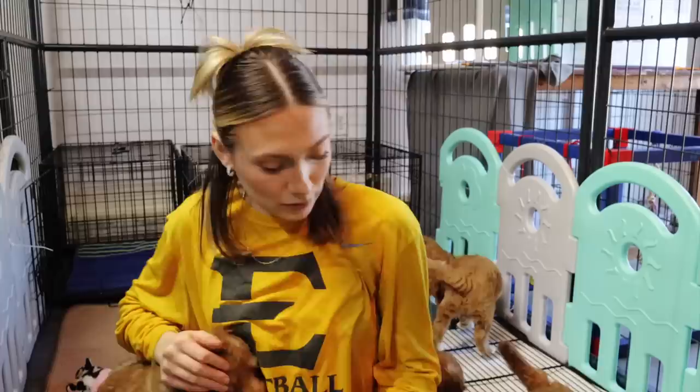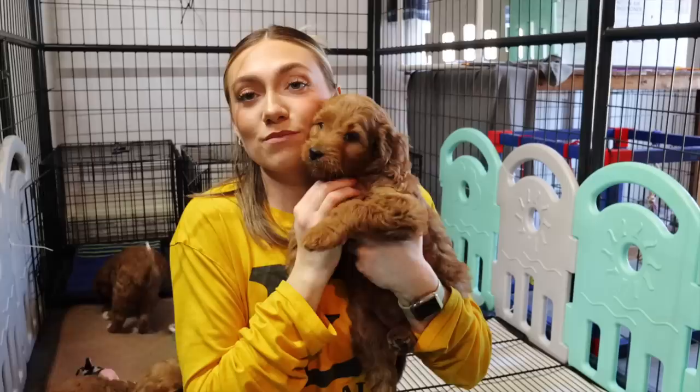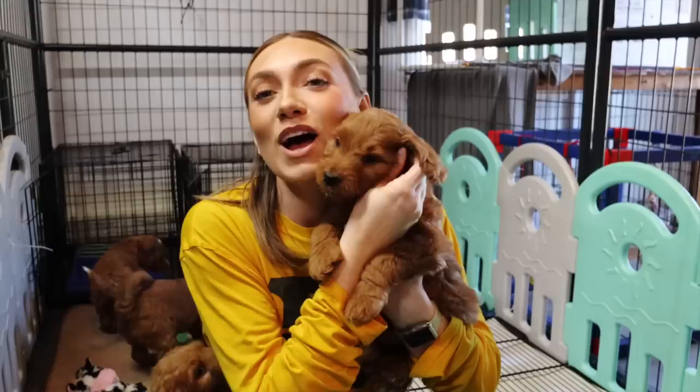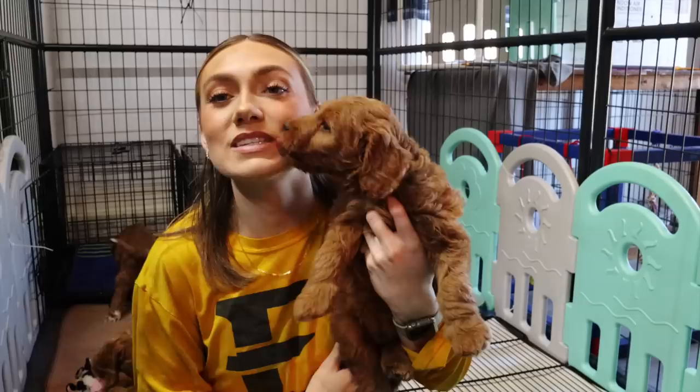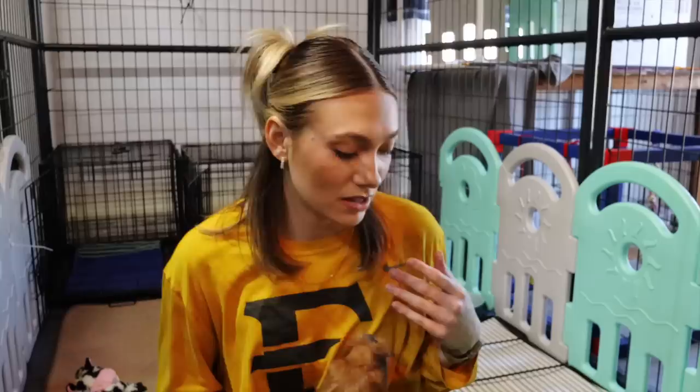Then, if we're sticking with the other girls, we have Cinderella. Cinderella is super sweet, confident, and brave as well. She's super fun and playful. Not much scares her. Oh, something's freaking my dogs out right now. You can hear the inside dogs. But Cinderella is gorgeous. She's a beautiful dark red color. She's super sweet and loving, as you can see. A really sweet puppy. Great personality and temperament. Super confident and brave as well. So that is Cinderella. Oh my goodness. Hi, Belle. Belle is also human obsessed. She's literally been on me this entire time.